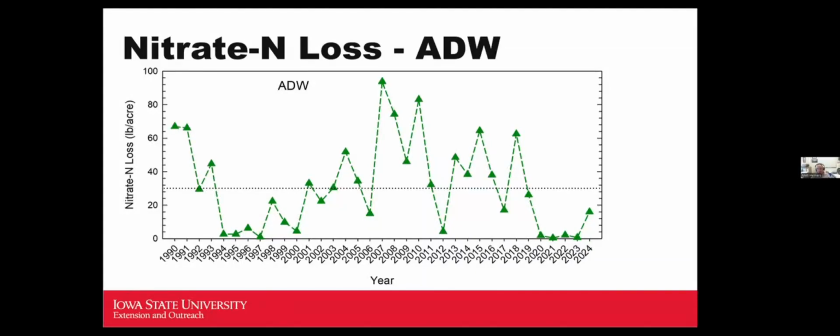So you'll notice that we lost really less than a pound or two a year for 4 straight years from 2020 through 2023. Now this year we're up to about 16 pounds lost so far through early August. The previous year with that low loss was 2012, and then we saw an increase in 2013 up to about 44 pounds per acre of loss.